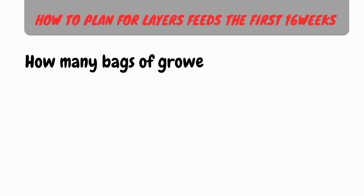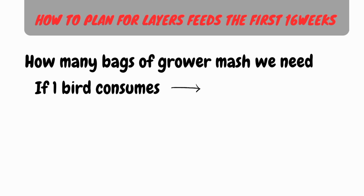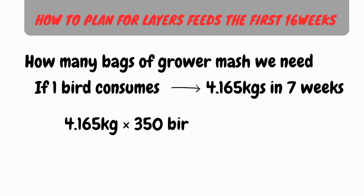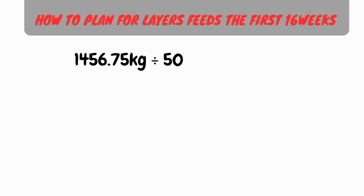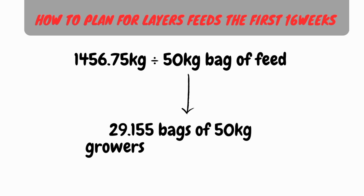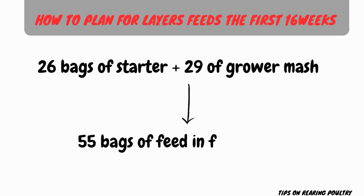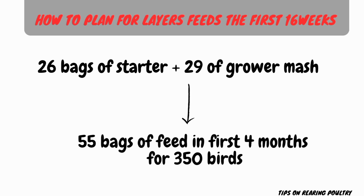Now let's proceed into calculating how many bags of grower's feed we shall need for these 7 weeks to feed these birds. So if one bird consumes 4.165 kilograms of grower's feed in the 7 weeks, let's do the math here. So 4.165 kilograms multiplied by the 350 birds we have, giving us 1,457.75 kilograms. And when we divide this by a 50 kilogram bag, we end up getting 29.155 bags of grower's feed to feed 350 birds in a period of 7 weeks. And then eventually, when we add up these bags of grower's feed and the starter feed, it gives us a total of 55 bags we shall need to feed these birds in a period of 4 months.